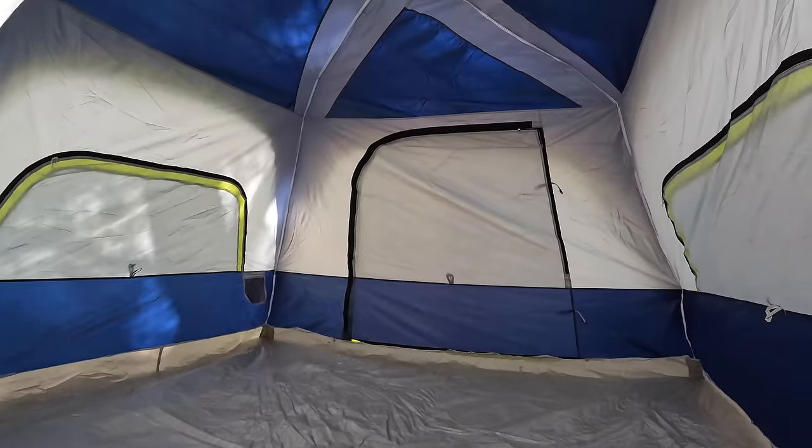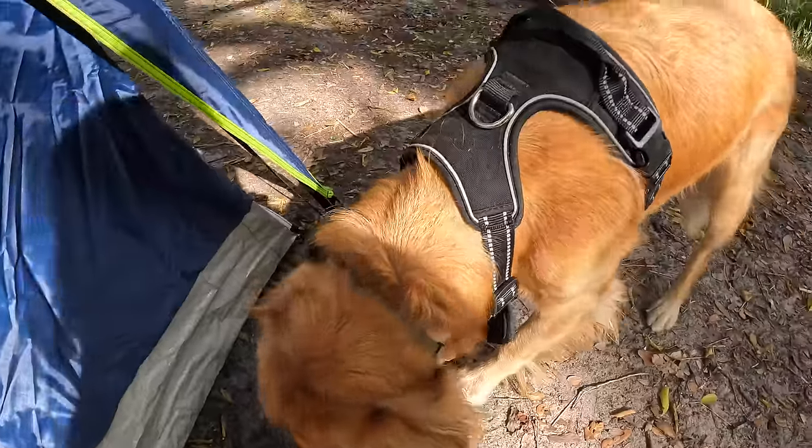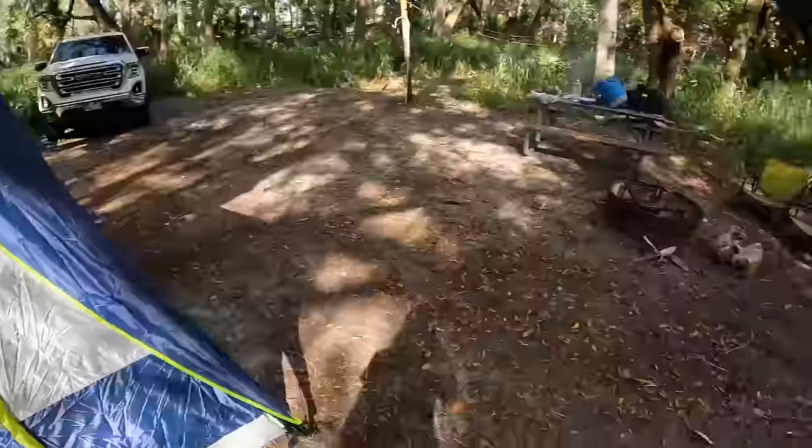Super spacious. I mean, I'm pretty sure I can almost stand up in this. So that is going to be so cool. I'm super excited. It shouldn't rain tonight at all. There's no rain on the forecast and there's no clouds. It's just a little breezy. So I did stake the tent down, and yeah, we are looking good.